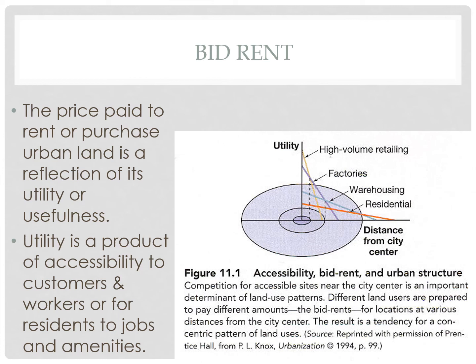Now, part of the explanation for this is a theory called bid rent. Essentially, bid rent is that the value of the land is reflective of how useful it is. So land that is more useful to more people is thus going to be more expensive. Areas that are near the central business district, that are very accessible to lots and lots of people, are going to be the most expensive, which explains why central business districts are what they are. That is the whole theory behind bid rent.